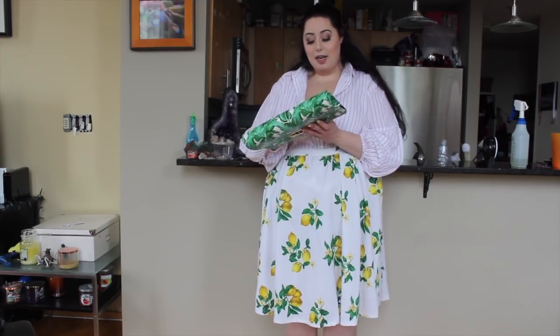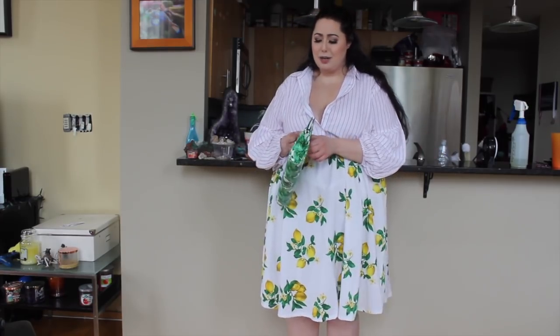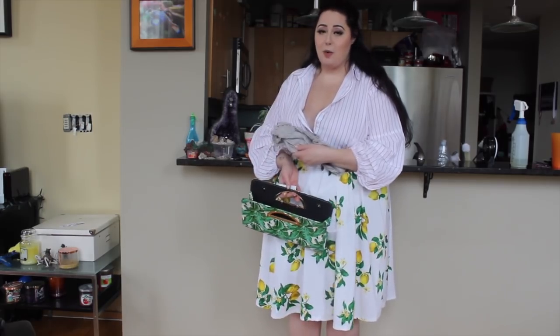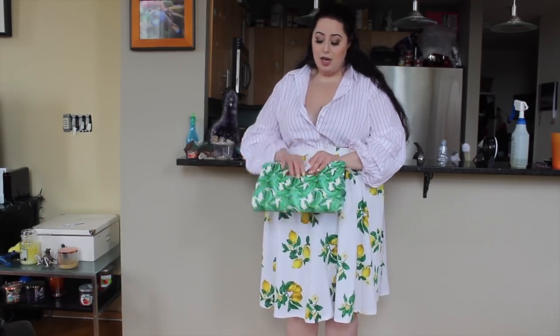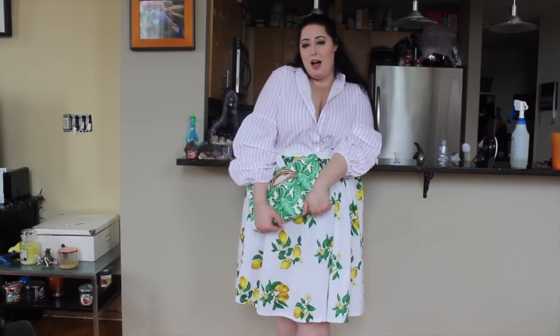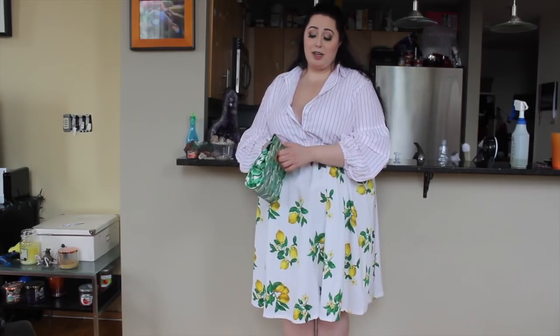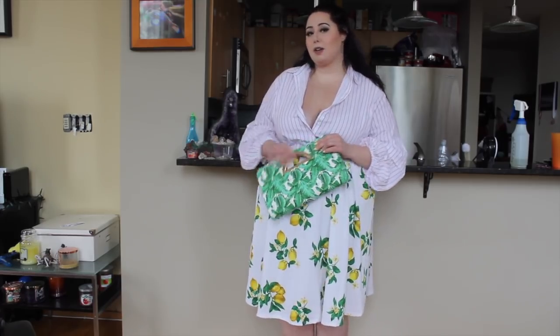And this only retailed for $28.90, which is actually pretty affordable. It doesn't have the option for a strap, by the way, so this is a straight up clutch, which you could hold like that, or you could hold like that if you want to be a little bit more high fashion. God, now that I'm wearing this top, I really like it a lot more, but this part of the haul is not about the top. It also magnetizes closed, by the way, so you don't have to worry about a zipper or something, which I really like.